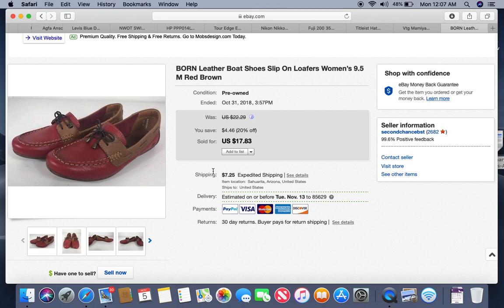These were in great condition. They're very clean. Almost no wear on the bottom sole. And I got these from a Goodwill recently. I think it might have even been in a haul video. And I paid $3.99 for them, and they took about, let's say, about 3 weeks to sell.